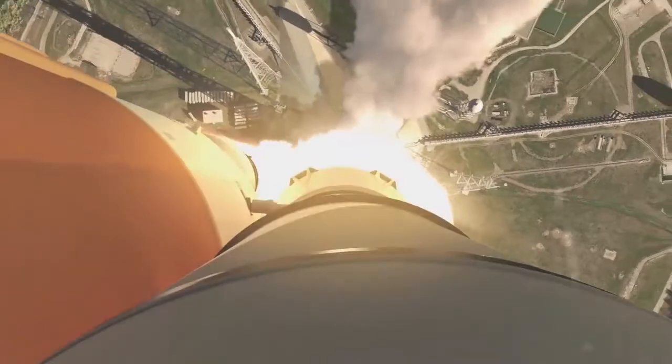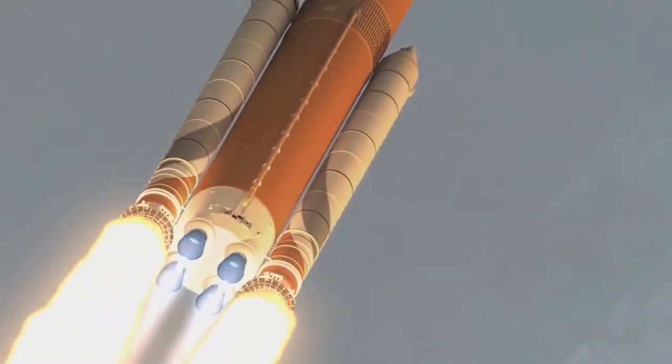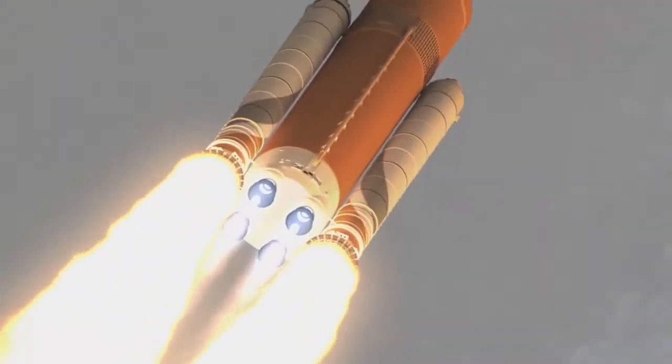This is the last time the booster will be fired in a test environment before it's used for the first uncrewed test flight of SLS with NASA's Orion spacecraft, known as Exploration Mission 1 in late 2018.